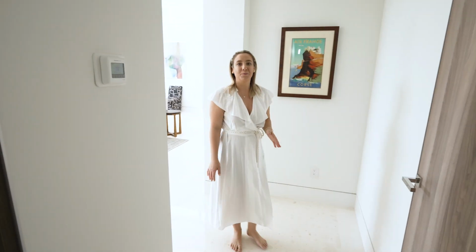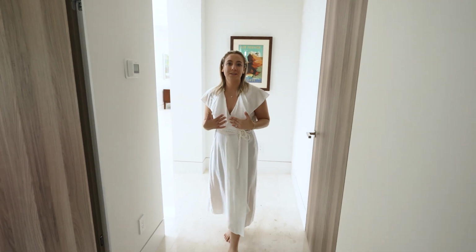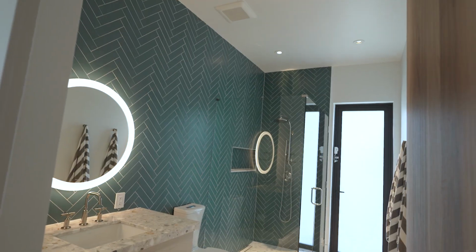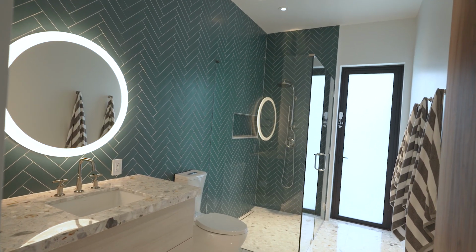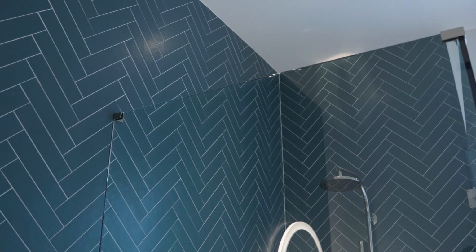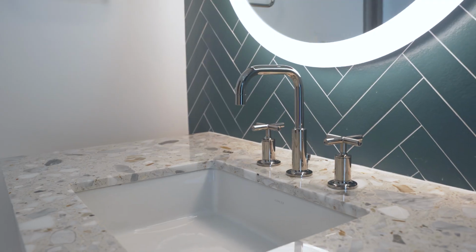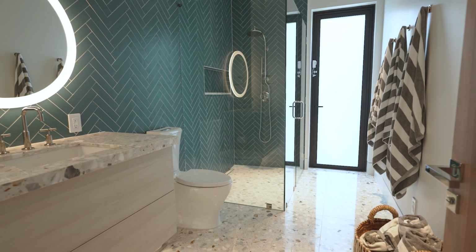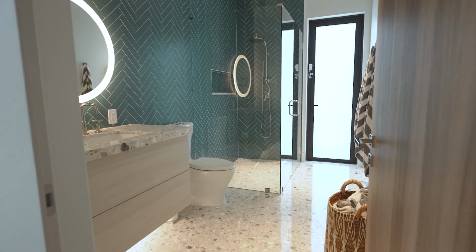We've saved the best room for last. This is my personal favorite in this home, which is the cabana bathroom. This space embraces bold pattern and coastal elements. We chose to do this teal Ansax tile in a herringbone pattern, stretching across the whole wall in this bathroom. The color we chose was this beautiful teal color from Ansax, which is the manufacturer of this tile. For the flooring, we chose to do something that was reminiscent of old Florida terrazzo.